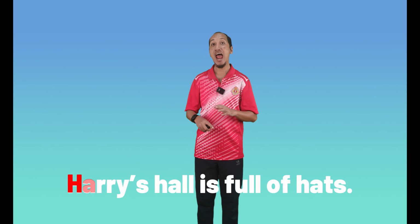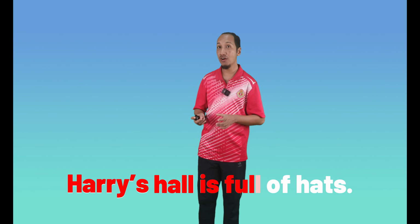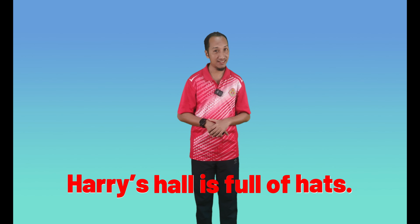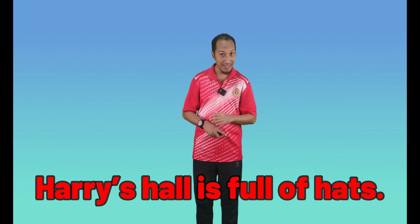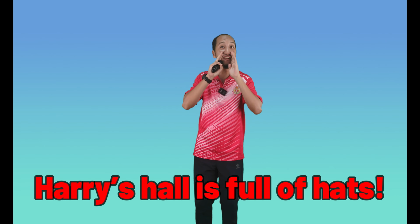Slowly. Harry's hall is full of hats. Good. Quickly. Laju-laju. One, two, three. Harry's hall is full of hats. Whisper it. Bisik-bisik. Whisper. One, two, three. Harry's hall is full of hats. Loudly. Quack, quack. One, two, three. Harry's hall is full of hats.